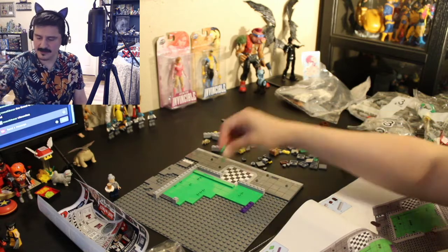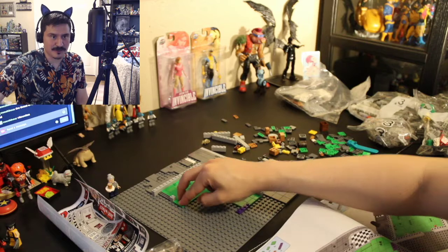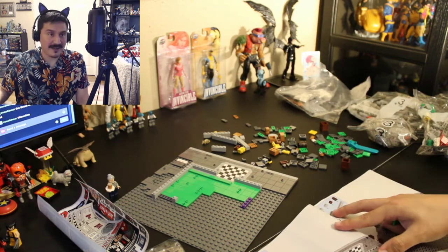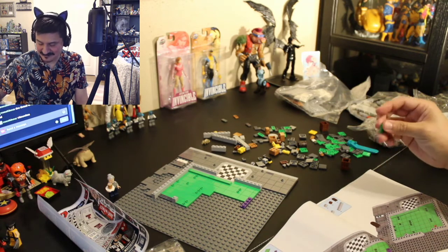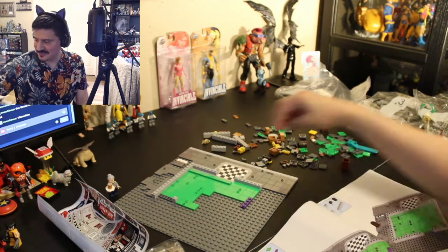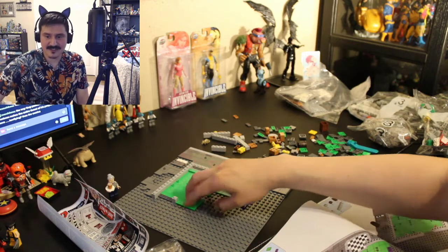Okay. We're really getting there with this very exciting initial part of this build. Oh my God. There's a lot of little green panels. I like these.